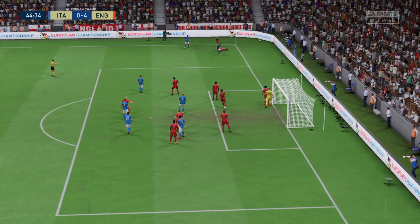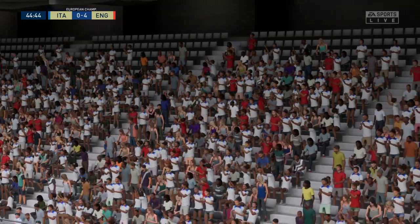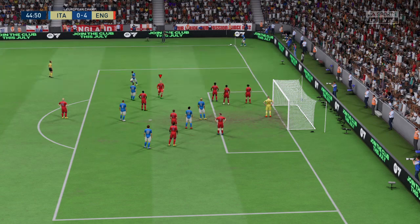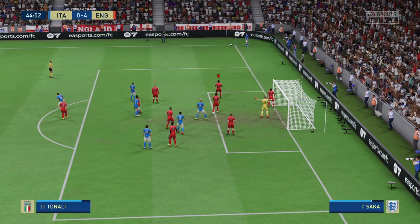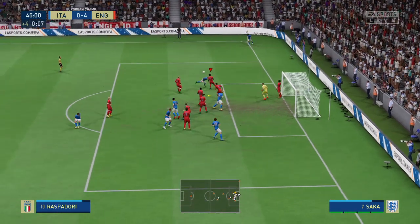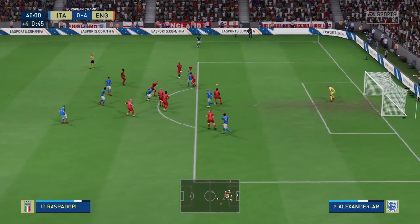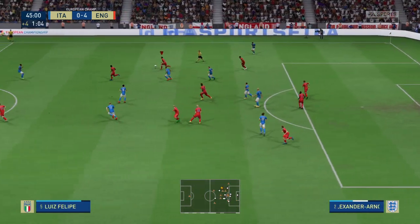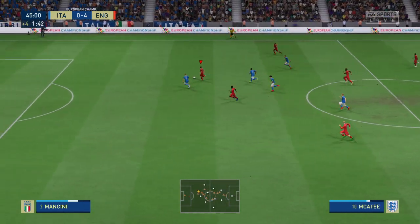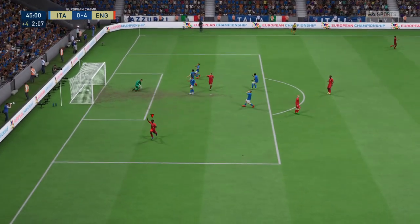And short it is. Another corner conceded. What can they do with this one? Delivering it. Pretty comfortable piece of defending. Barella. This might be ideal for the counter. A terrific pass. Oh, buried them beneath an avalanche!